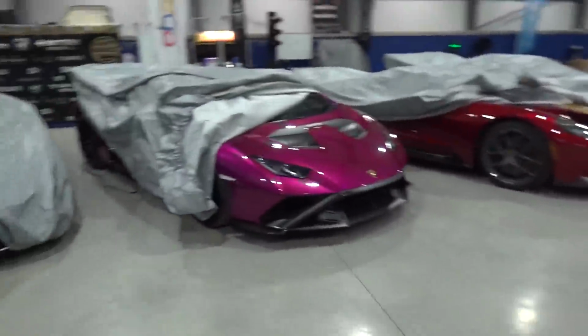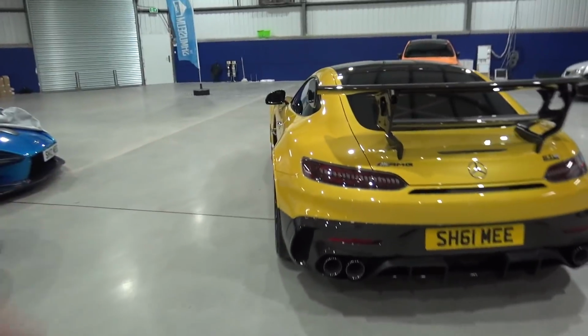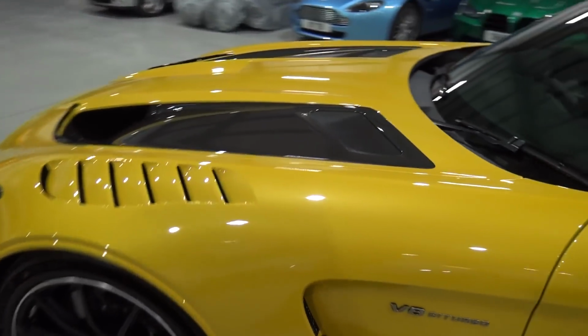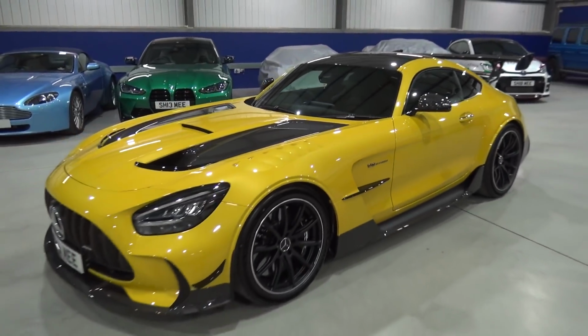We'll do some shuffling around. We're going to pull that out, I think, to have the two latest editions sitting side by side for this one, because that's really what it's all about.